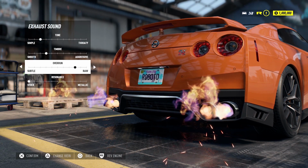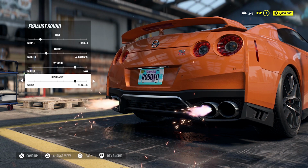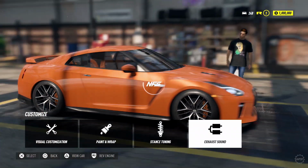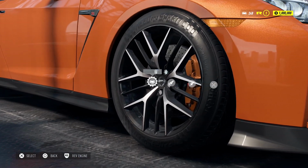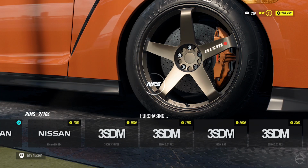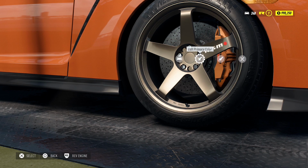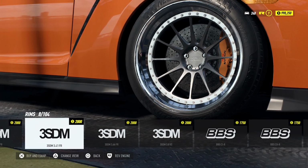Alright, so one of the most interesting things is this exhaust sound tuning system. What it actually allows you to do is obviously tune your exhaust sounds, but you can go between the tone of your exhaust, how raspy it is, how smooth it is, all sorts of different levels of tuning that are really interesting actually. And on the GTR, it seemed to make a pretty good amount of difference. Now, I feel like it's probably going to make different levels of a difference depending on what car you're actually dealing with. With that being said, I really enjoyed messing around with it on this GTR.